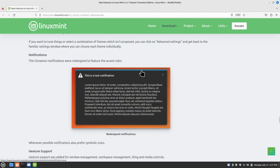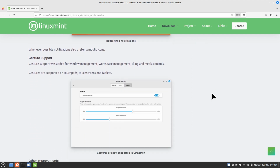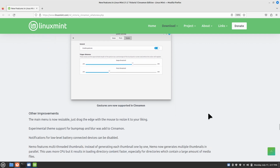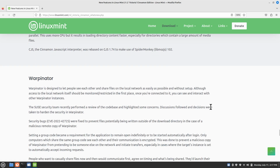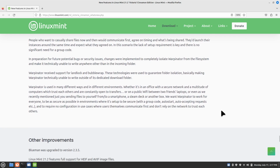Notifications now have this little blue bar, whether you have the notification pop up on your top screen or bottom screen, and that's also configurable. Again, I'll be talking about lots of little tips today. Gesture support is for touchpads, touchscreens, and tablets. The touchpad settings are a little different from gesture control, and I'll talk about the touchpad part versus the touchscreen part, since there's a little misconception there. Warpinator has some security bug fixes, and if you are going to use a firewall with Warpinator, don't forget the rules. There are some rules that you can activate.